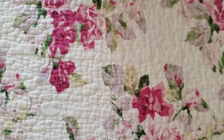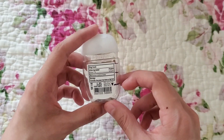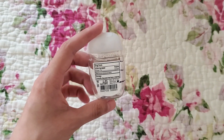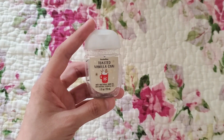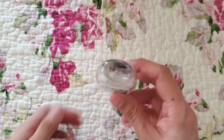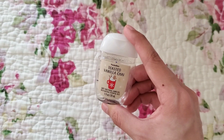Okay, and then for this month, thankfully, I finished up the hand sanitizer that I had in this Project Use It Up. So I ended up finishing this Toasted Vanilla Chai PocketBac. Here are the previous fill lines. It got kind of rubbed off, but it was like right here, then right here, then right here, and then we finished it up. And by we, I mean me and my sister, because I use this exclusively in my car. I did notice, because it's starting to get towards like the 90s, 100s, that it makes the hand sanitizer a little liquidy. So I decided to pick one of my really old PocketBacs to replace this. But as far as this one goes, it hadn't expired yet. This one expires September 2023. So I'm happy that I finished this before the expiration date that is listed.